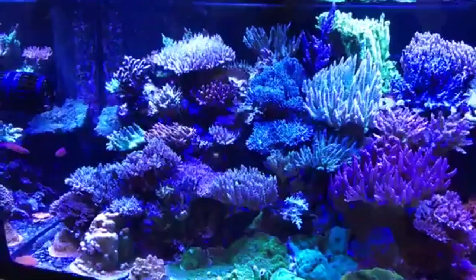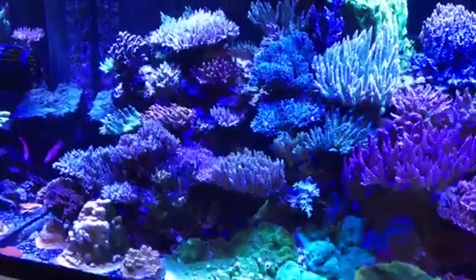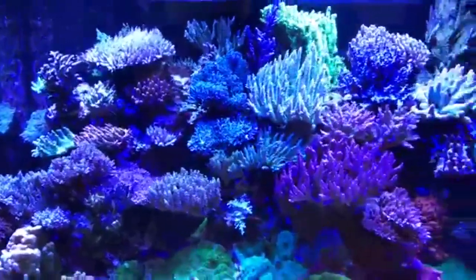And Kevin, we have a very special yellow tang in here. He's playing a little bit of hide and seek right now, but why don't you tell us about him? What makes him different from the others?